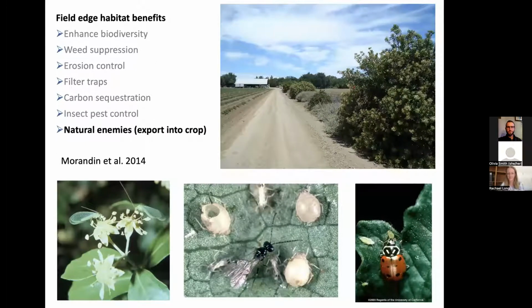Natural enemies: we know that hedgerows of flowering plants attract huge numbers of natural enemies of pests. For example, the lacewings and parasitoid wasps that are big aphid feeders, and even the ladybugs. The hedgerows of flowering plants provide the floral resources, nectar and pollen, that many of these beneficial insects need to survive and reproduce. For example, even our predators, the ladybugs, will go down into the flowers and feed on nectar and pollen during times of prey scarcity. And these hedgerows are actually exporting these natural enemies out into the adjacent crops, where they are helping out with pest control.